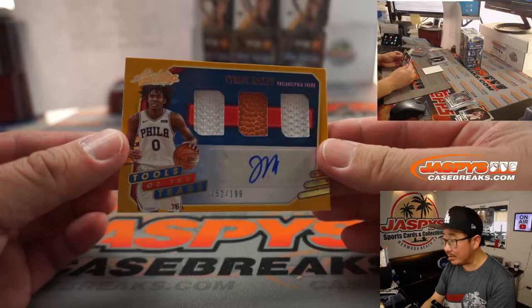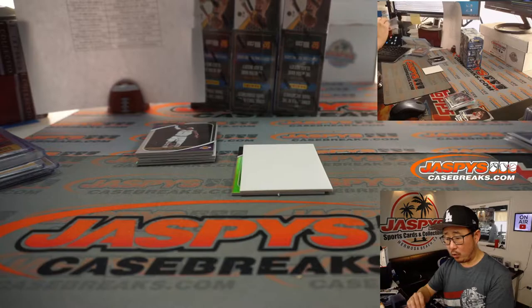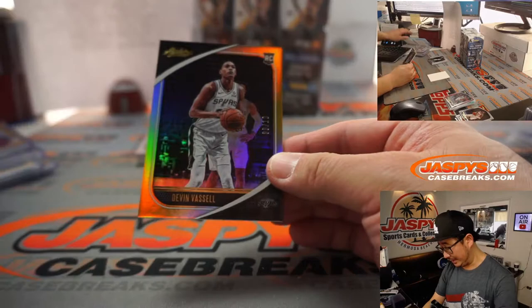We got Tyrese Maxey, triple relic, an autograph, 152 out of 199. Piece of the basketball in the middle, too. That's pretty cool. That'll be for Josh and the Sixers. And the base card in the back, Devin Vassell. Nice, to 10. That'll be for the Spurs, Rob Hepler.